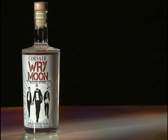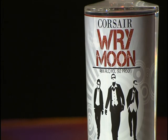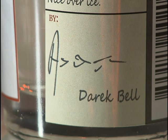And there are people that try the moonshine version of it that's unaged, and that's amazing. It has the mixability of a vodka, but it has a really strong cereal character. So it's a whiskey, but you're not sure what's going on.